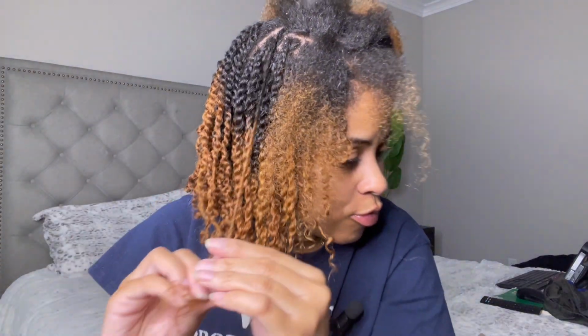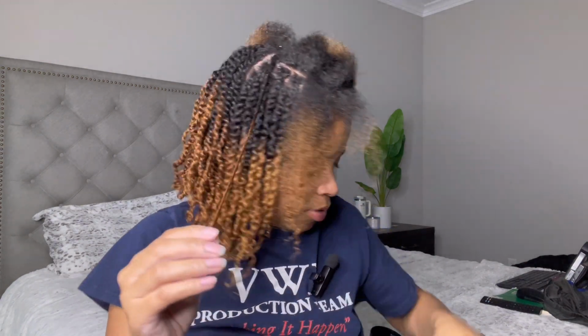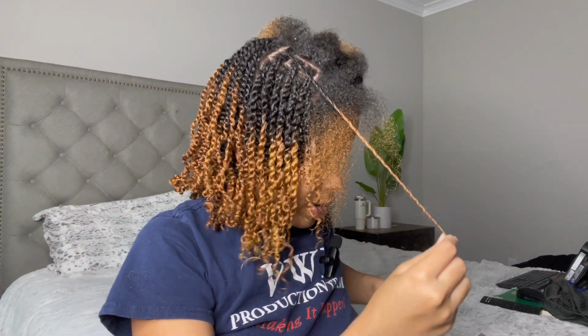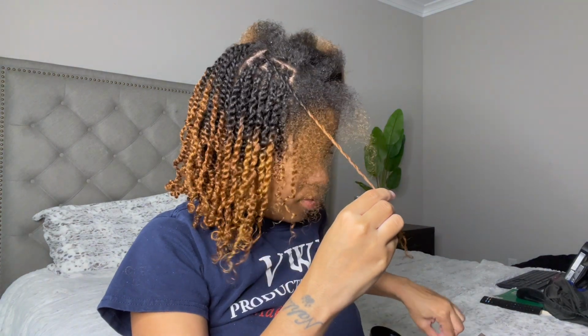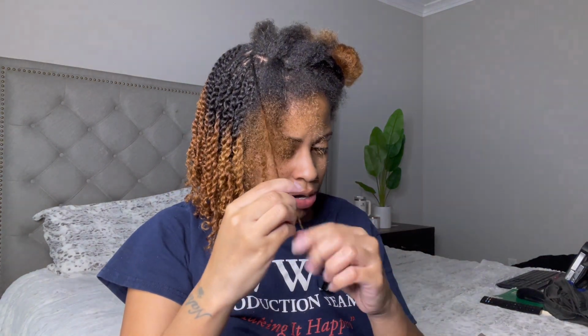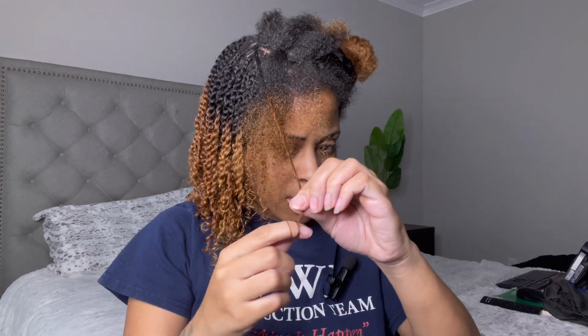but I really don't care about the back. So if you want it to lay a little bit flatter, I would start it off with a braid and then end up finishing with a twist. Now, if you know how to do the 3-strand twist, you can also just do it that way, convert it. But I don't know how to, and I am determined to figure out how to do it that way. And then, like I said, at the end, I just finger coil, put a little bit more product on the end so it doesn't get dry. And I try to curl to the way my hair wants to curl.